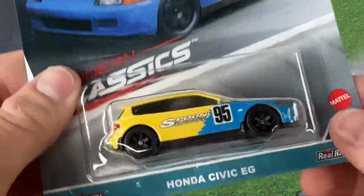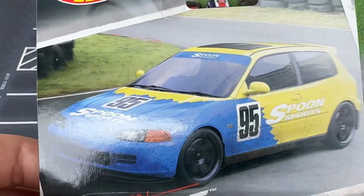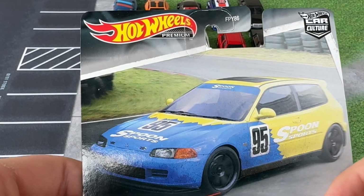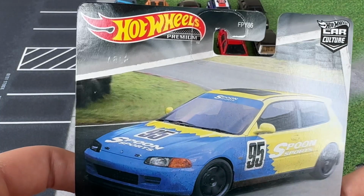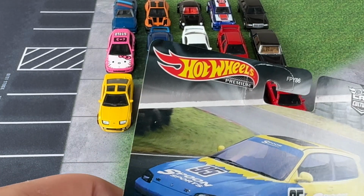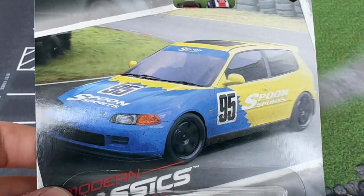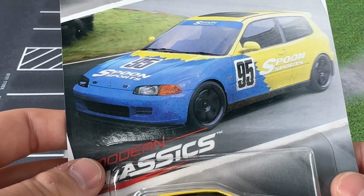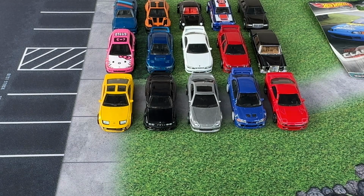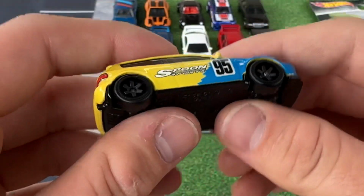Here's the set, and number 1 here is the Honda Civic EG. There it is. There's the card art. And the card art is kind of in the style of photographs. What's that up there? Is that the Altezza, or is that just like a generic car? Actually, let me look. No, I don't know. That might be another one of the models. I'm not sure. But I'm just going to put that off to the side because I have the model right here. So this is the Honda Civic EG.